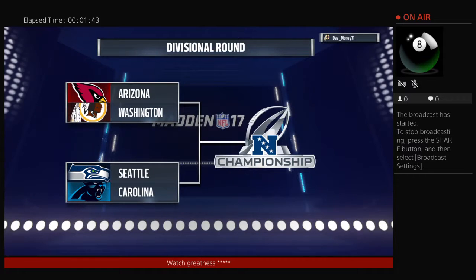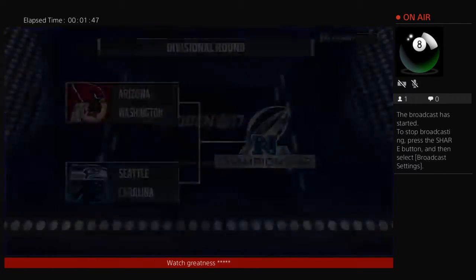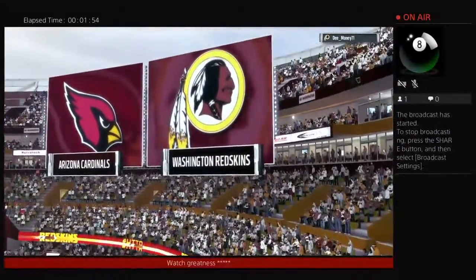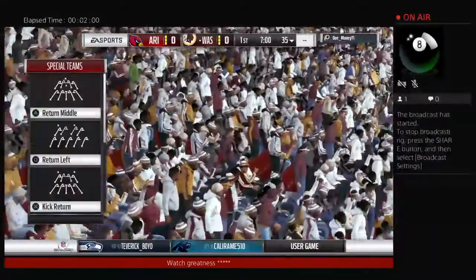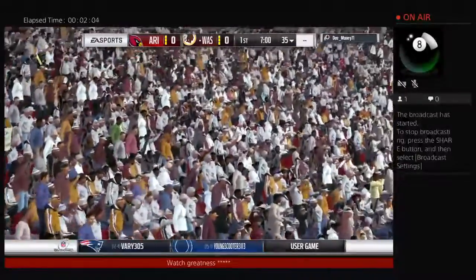Hello, everybody. I'm Larry Ridley, and this is the NFL on EA Sports. We're on to the divisional round now, two steps away from playing on the biggest stage in sports. It's the Cardinals going up against the Redskins. With that, we'll send you up to FedEx Field and join our broadcasting team of Brandon Godden and Charles Davis.